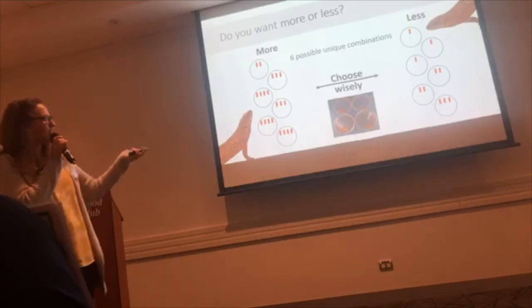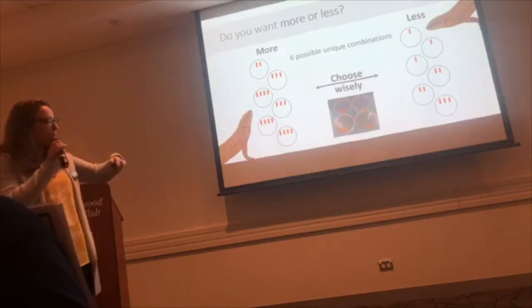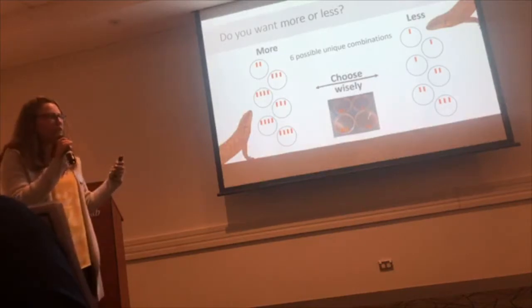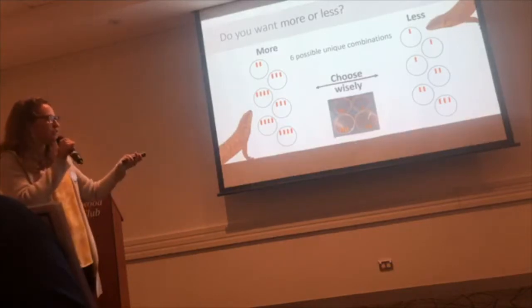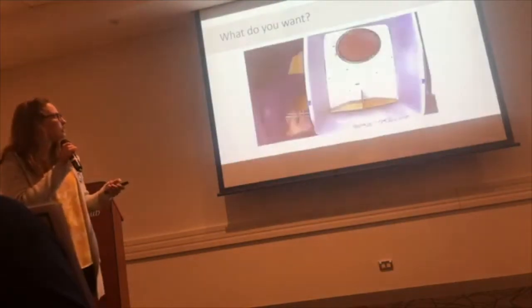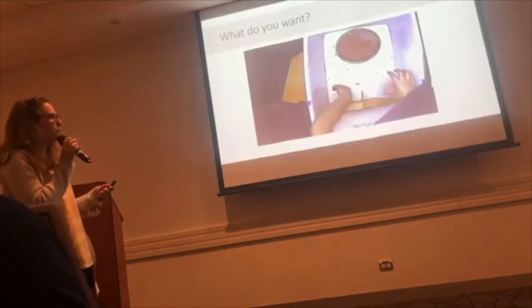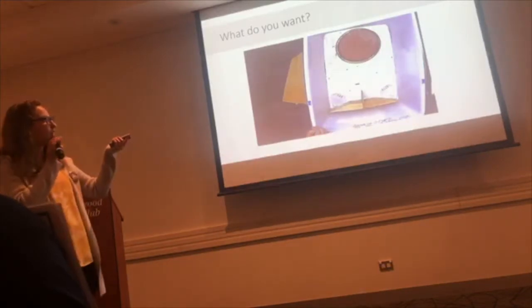So basically, I cut up these carrot pieces and I put them two at a time in their enclosure, in these 6 possible unique combinations. And I was just observing which one they choose first. So here's a little video of that. It's sped up. So here's the lizard. He's going to discriminate between 3 and 4 pieces.